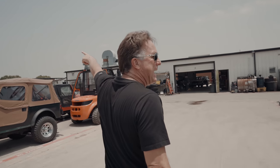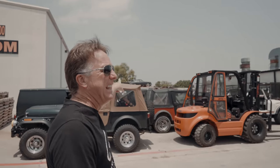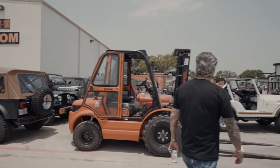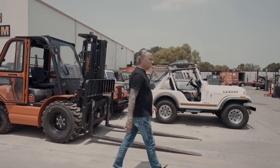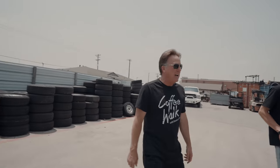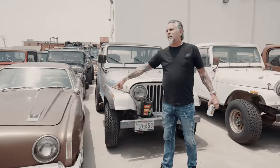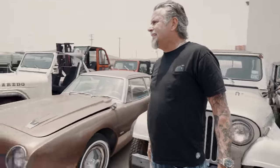That is actually a 65 912 on the container, one of 11 built. I have two of the 11. Really? Yep. How's that for art, Chase? But it's a 912, rarer than the early 911s. It's actually aluminum bodied. Hey, did you see the one of these that's on Craigslist right now for 19?